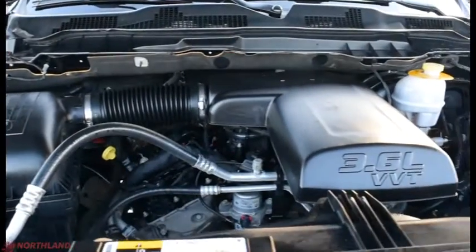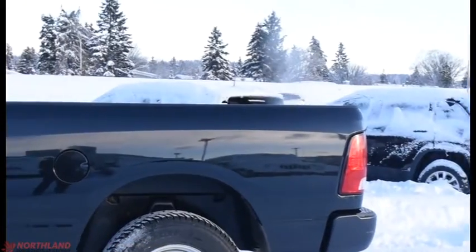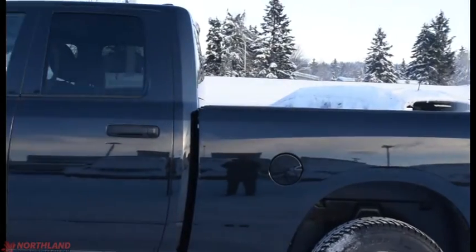And there's our 3.6-liter V6 engine. Well, that does it for my walk-around video, the 2016 Ram 1500 Tradesman.